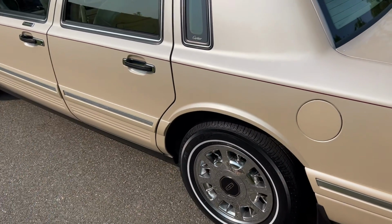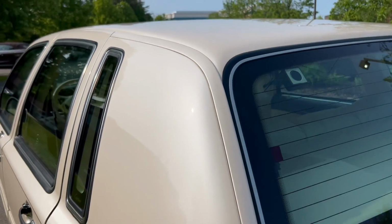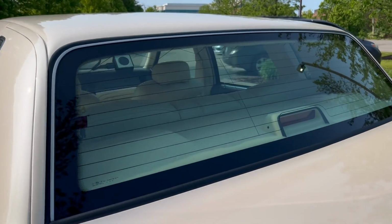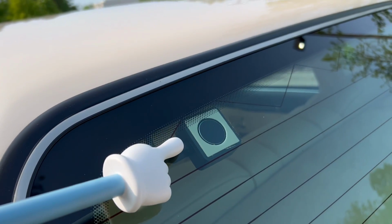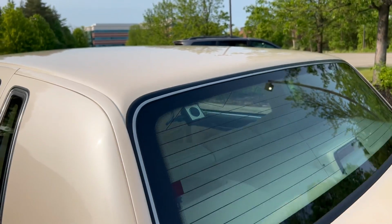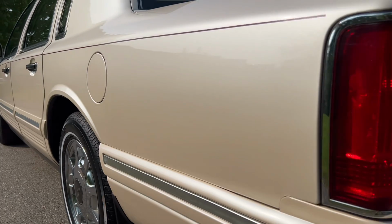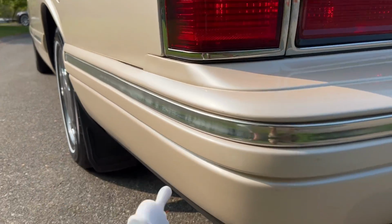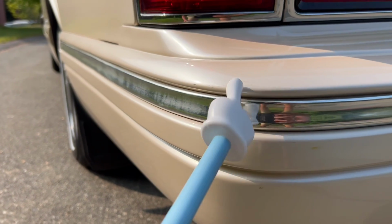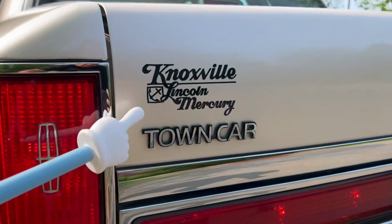So my availability is limited for white walls, and I don't do black walls. Even the chrome trim around here, look at how nice the trim is. This is the antenna receiver. This would be where the antenna would be, which is actually in the trunk for the cell phone, the rear cell phone quarter. Look at the paint on this car, it's just absolutely beautiful. Chrome trim. A couple little small marks on the corner of the bumper here. Nothing too crazy. Taillights, nice.